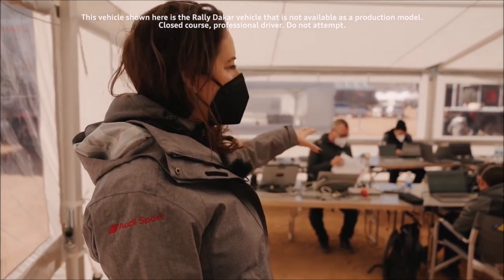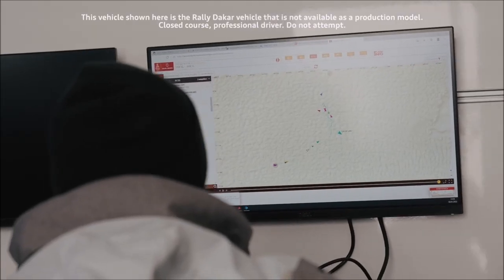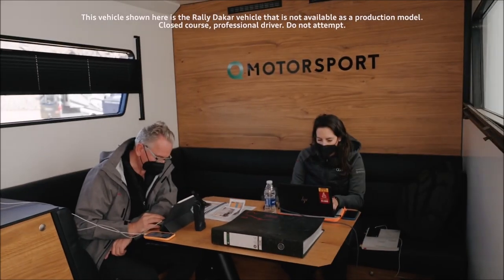Everyone's got their place. We have portable power. We have a network for everybody to work off. We also have inside the truck here a set area for other engineers, and we have a meeting room up here as well in the truck.